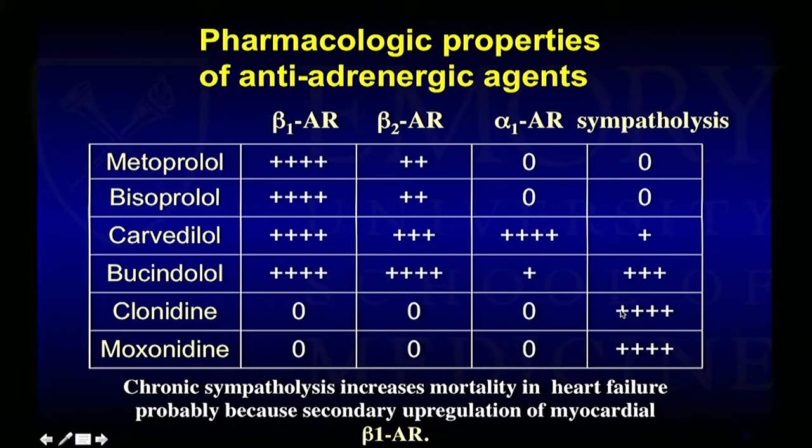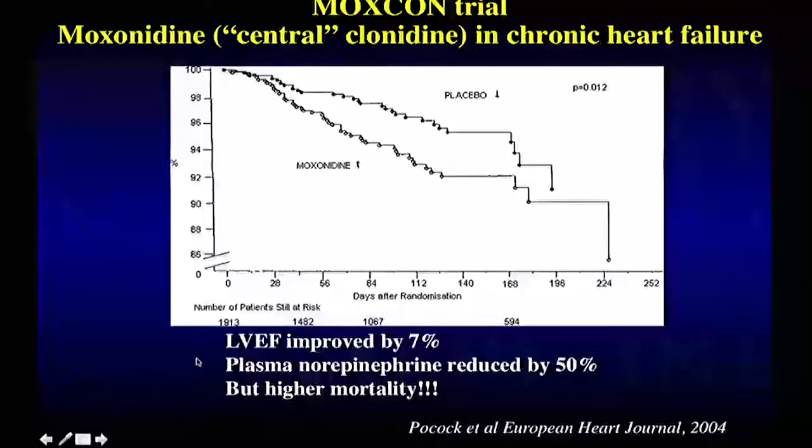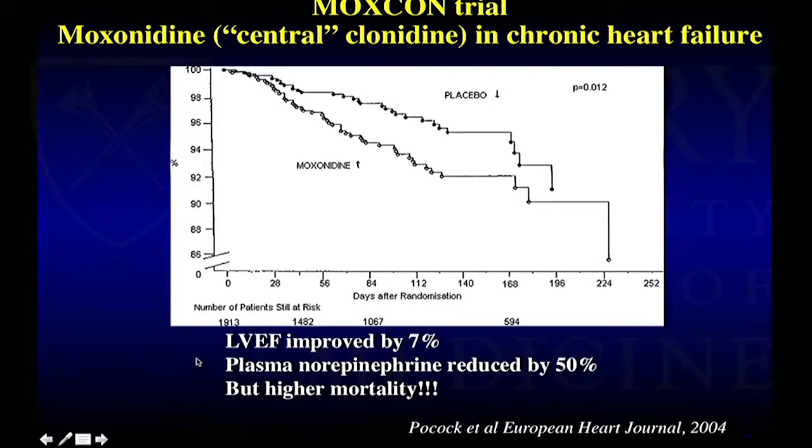So the idea was Dr. Kahn, who otherwise never designed a negative clinical trial in heart failure, thought, why don't we just block the adrenaline all the way from the brain? We should just wipe out any problem with heart failure progression, at least from the adrenaline standpoint. And they designed that study with moxonidine. The study was called the MoxCon trial in chronic heart failure. And this study, believe it or not, was published only 5 years later in European Heart Journal.